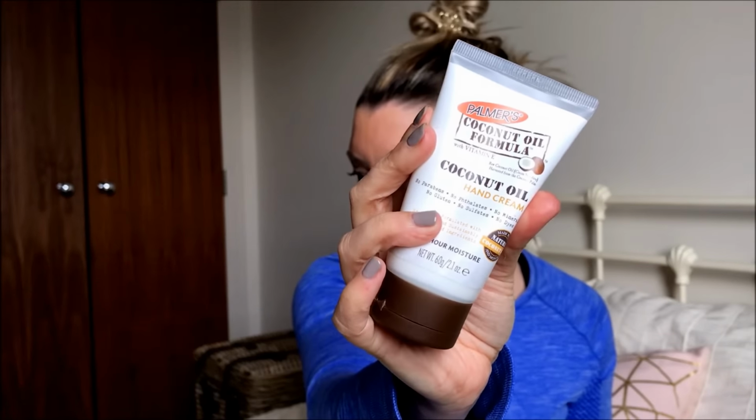It's so good, I've been using it on my feet because it's quite thick. The smell is beautiful. It's that coconutty beach Bahama, lovely. But yeah, I like using it on my feet. I don't know if they've got one for feet, but I really love this. I cannot go anywhere without that because there's nothing worse than being en route and having dry hands.